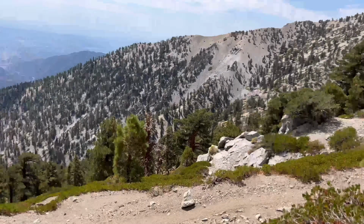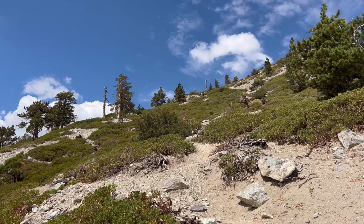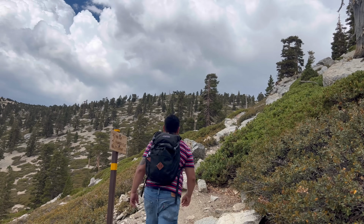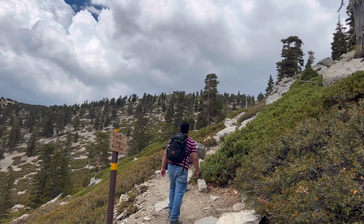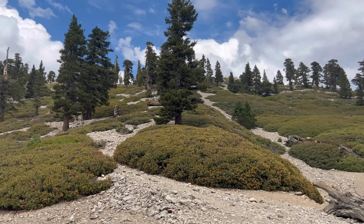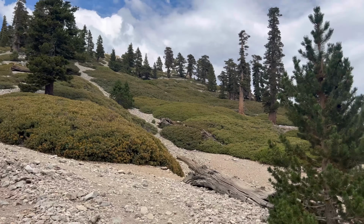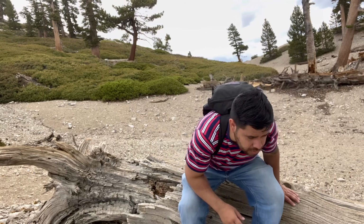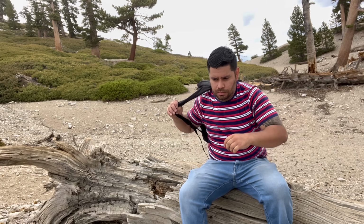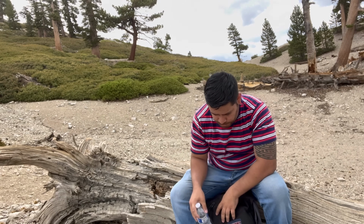There's some poles that will kind of guide you on your way up. And another trail sign. So we're actually really close to the summit. But I'm just going to stop, take a little break right here, drink some water. And there's a lot of little trees and rocks you could sit on. Don't rush to get up here because it's not an easy hike.